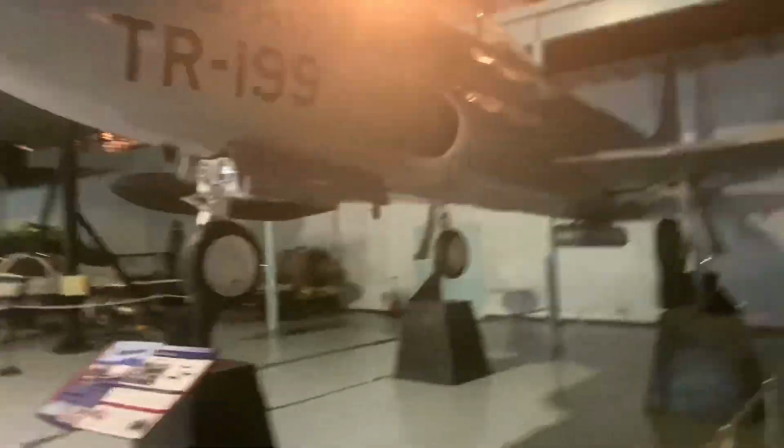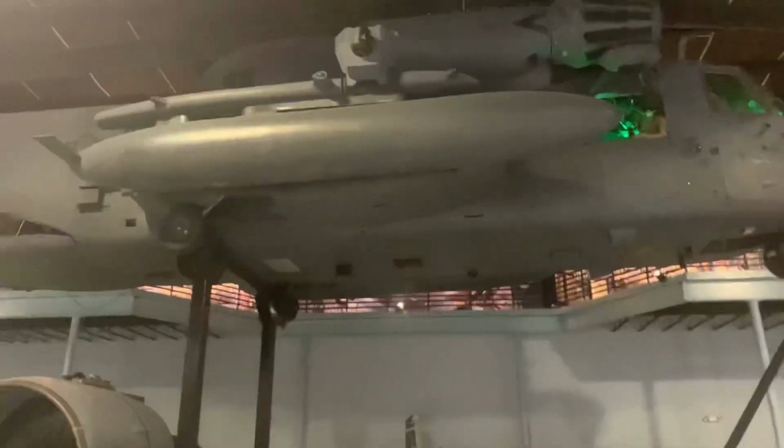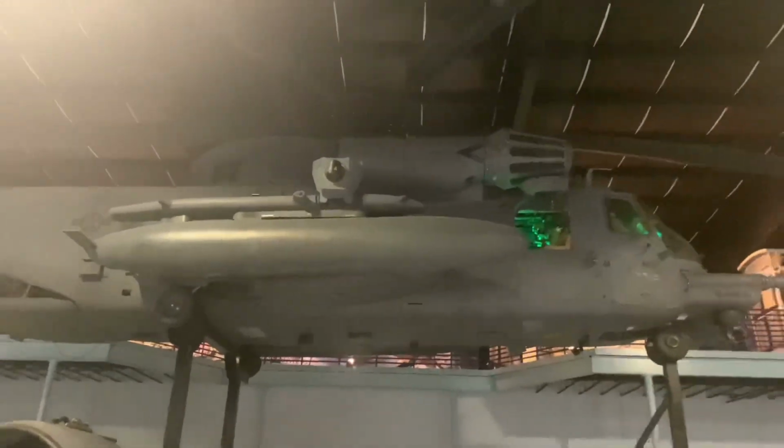Hey, look. Hey, Parker. There's an Apollo spacesuit right up here. I spotted it from all the way down here. Oh, look at this. Wow. I would have to back up all the way across the building to get this whole thing in frame. Oh, I can just about get it right there. It is massive. They had one of these in the movie Transformers.